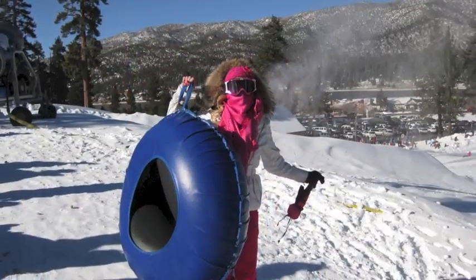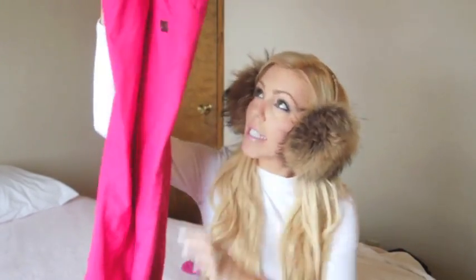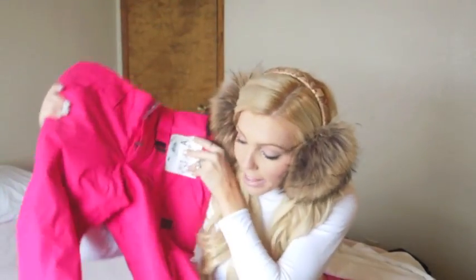And another important thing, I guess if you're not going to be doing a winter sport like snowboarding or skiing or something like that, then you may not need these. But if you plan on doing anything in the snow, like going in a toboggan or sled, you're going to want to have waterproof pants. Now these are DC pants that I got. They're pink. I think they're really cute.